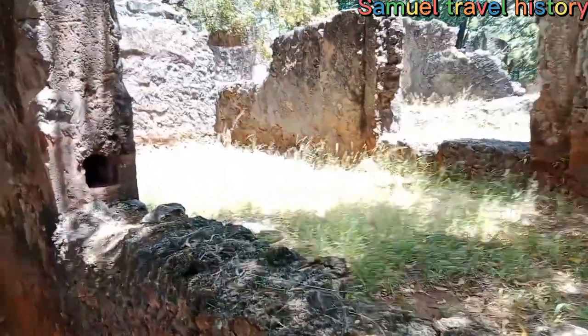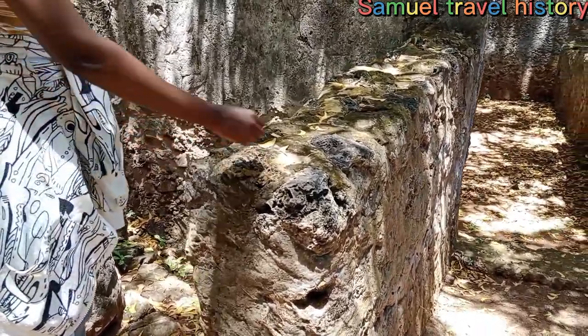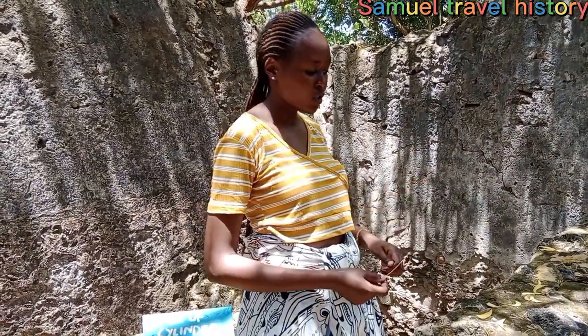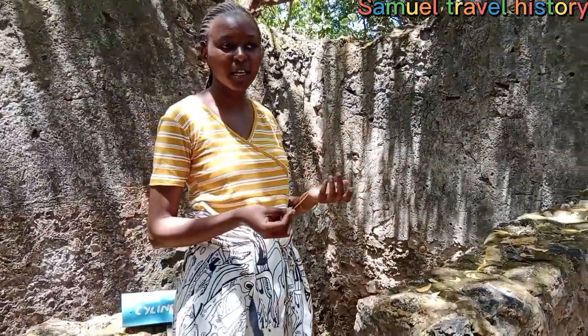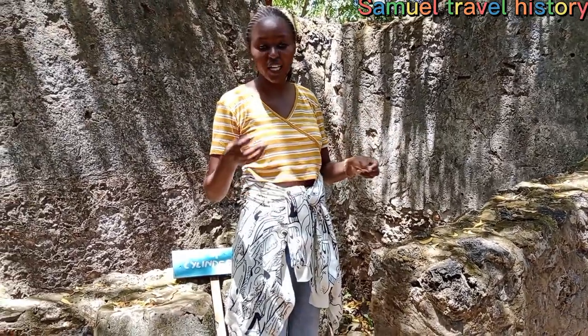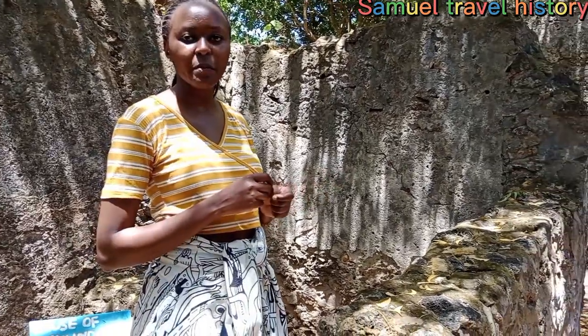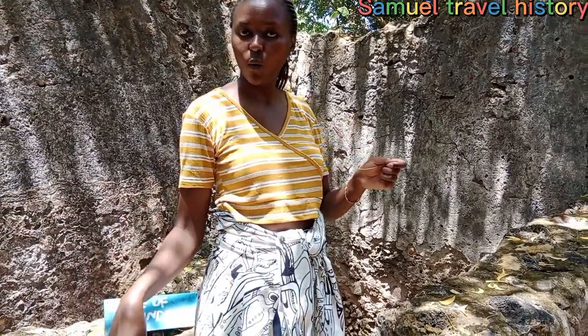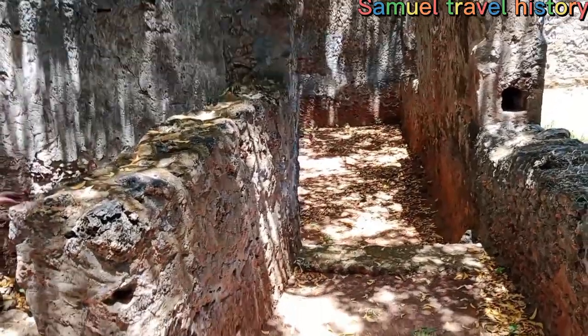Now, if you look at the wall, it's thicker than the ones we build these days. It was this thick to build a very strong foundation. Remember, back then there were no metal bars for building a house's foundation, so they would build the house this thick. It also regulated the room temperature. What you know about Mombasa is that it's very hot, so inside the house it would be cool and warm. Because the stones are thick, they absorb the heat from outside. And when it's rainy, inside would be warm, and the outside stones absorb the heat. Also, for security reasons.